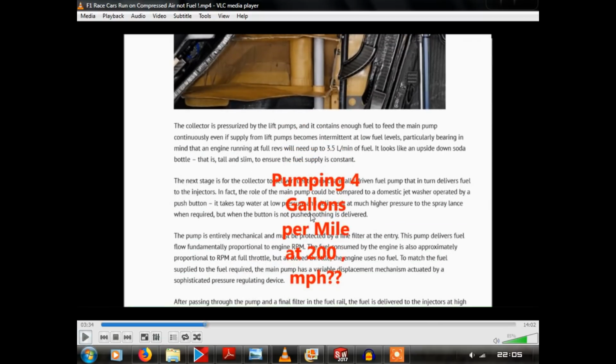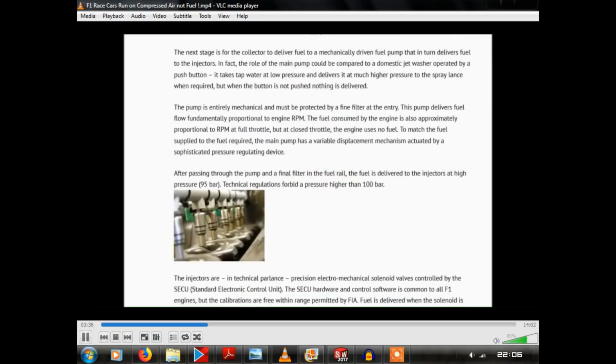So here we have a diversion of people being stupid. So we've got the guy who's talking right now, the American guy, who is even more stupid than the other guy, which I didn't think you could do. But he says it's pumping 4 gallons per mile at 200 miles per hour. No, it's not. Where the hell did you get that from? We'll see where he got that from in a second. 40 to 50 gallons, depending on who's saying it.